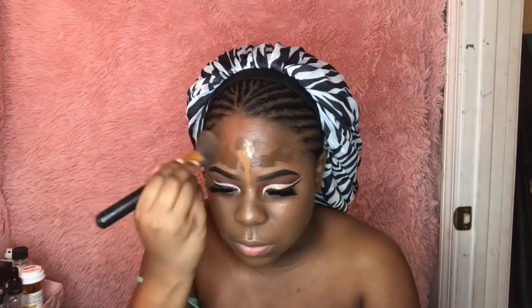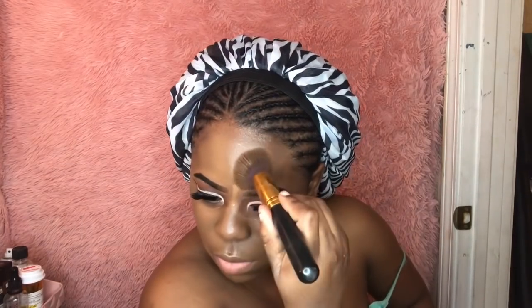Don't go directly up under your eye because then it's going to be too cakey. Because you have to put your concealer under your eyes, so don't go directly under. Just kind of go like under here, but not directly under your eye. The residue, you just have it.